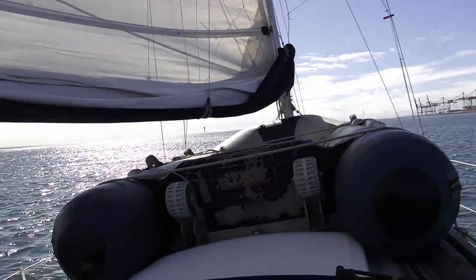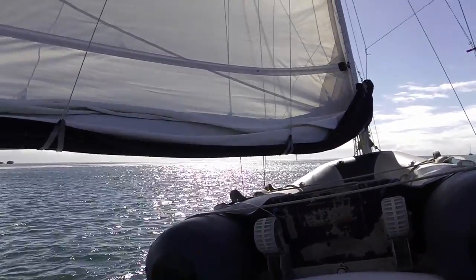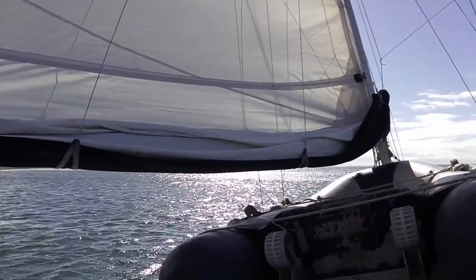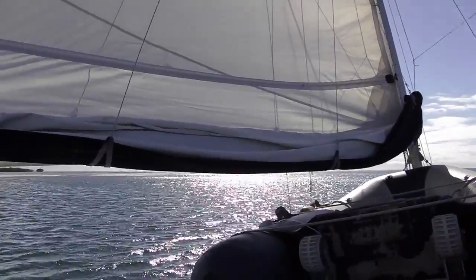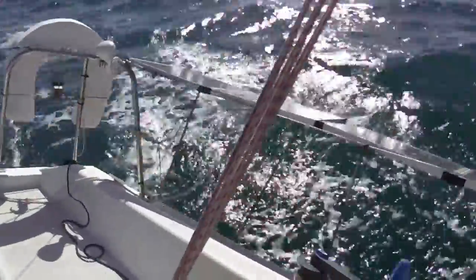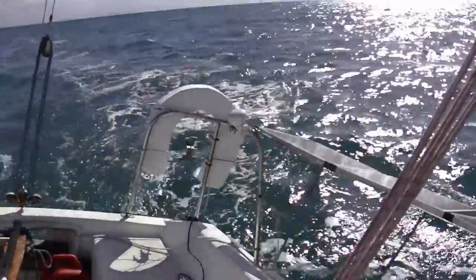Back down the river where we've come. I've got the main up at the moment with one reef in it, which I hope will suffice to get us over to the sandhills. The jib's up there ready to get hanked on. Sailing along very well. Going to windward. About a couple of miles off the sandhills now.